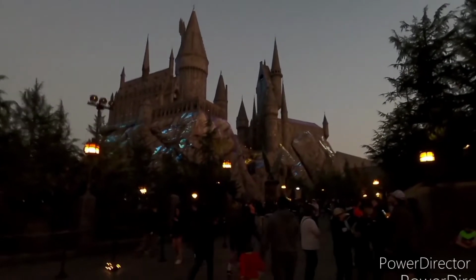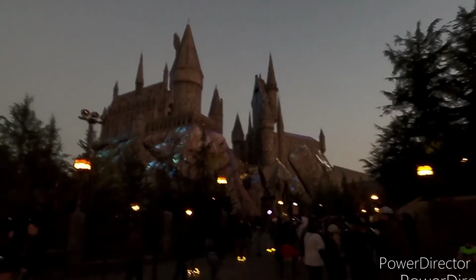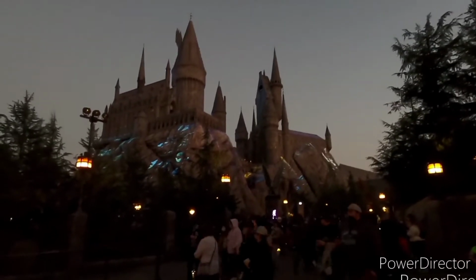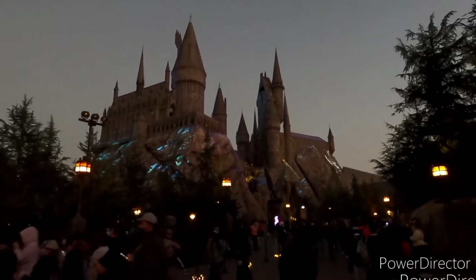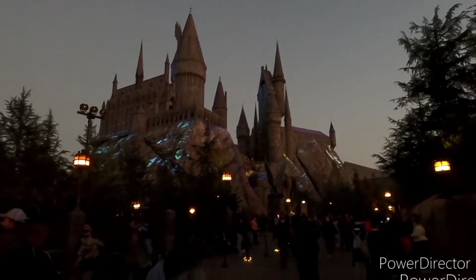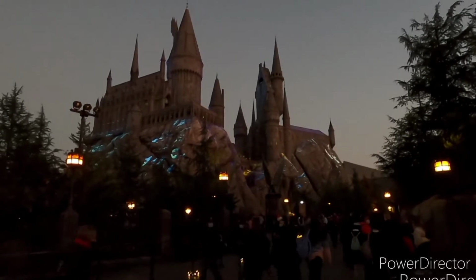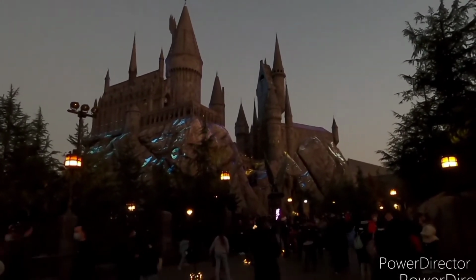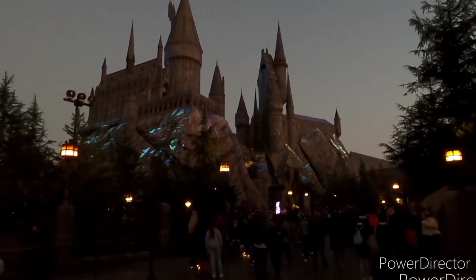Right now we're going to be waiting for the Magical Christmas at Hogwarts Castle to start, the projection show here at Hogwarts. There are going to be fireworks, so I'm looking forward to that. Of course, as I said earlier, I'll have a separate video of the full show. Here in the vlog, I'll include parts of the show. I don't want to get copyrighted because this music does have copyright claims, so I'm going to have that as a separate video with all of the copyrighted music, and in the vlog I'll just have different music because I don't want to have too many videos with copyright claims.